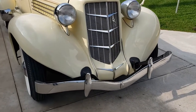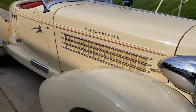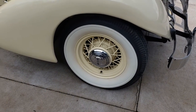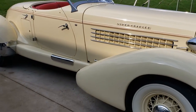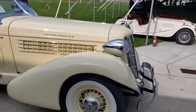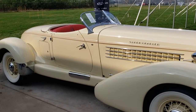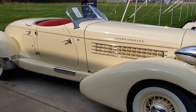Look at the metalwork. Look at how everything grills up into the... Look at the venting on the side. Those cream-colored wheels and hubs. Just everything about this car is just beautiful. And then there's something to be said for European cars, don't get me wrong. But when we get it right, we get it right.